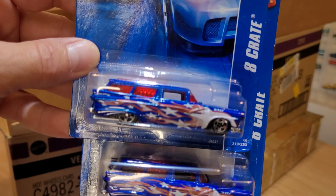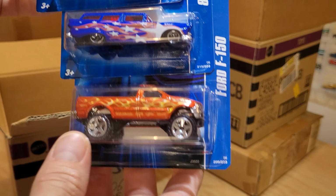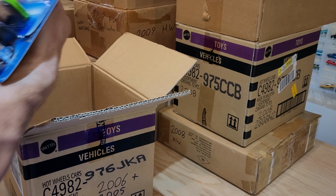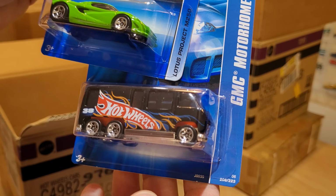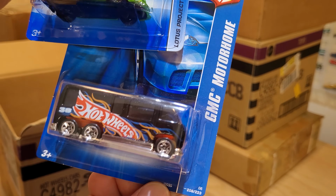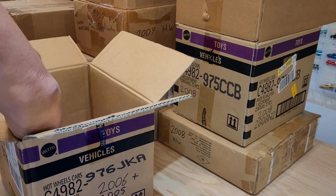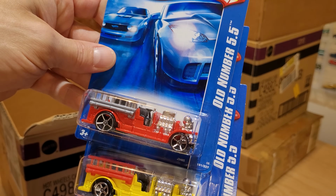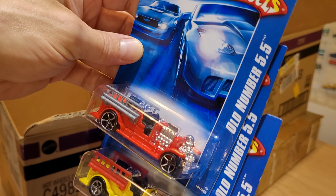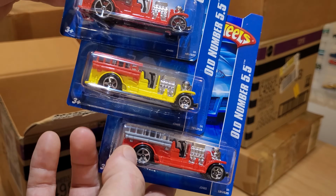8 crate. The old station wagon with the American patriotic flag all up and down the sides. We've got the Ford F-150 jacked up for mudding. Lotus Project M250. And the first time we had seen this in years, the GMC motorhome. Very cool. Another casting we have not seen in decades up until 2006. The old number 5, they called it old number 5.5 here. Came out in multiple variations and paint colors, different wheels.